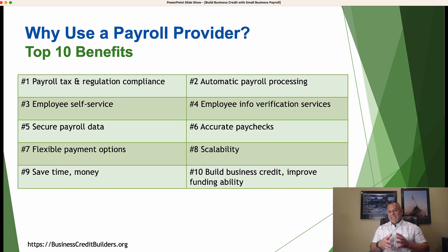And importantly, scalability. If you're a small business right now and you're growing, let's say you have fewer than 5 employees, or now you're scaling up to 10 employees or 15 or 20, you want a payroll provider that can scale with you. This will save you lots of time and money and build business credit. This particular payroll provider reports to Dun & Bradstreet. Whatever subscription plan you're on with regards to payroll, they report that to Dun & Bradstreet. So this will help you build your business credit.